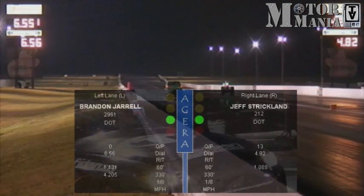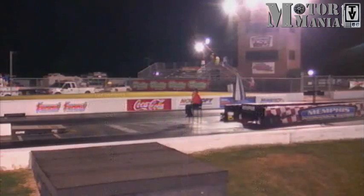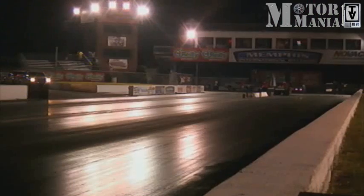Win light Strick, double breakout, margin of victory 4 thousandths of a second. That one equated to 27 inches. Strickland got there first, trying to run him down. He broke out by 5. Jarrell broke out by 9, broke out the most, hands the win right back to Strickland. Strickland was 17 on the tree, so he was a little bit late.